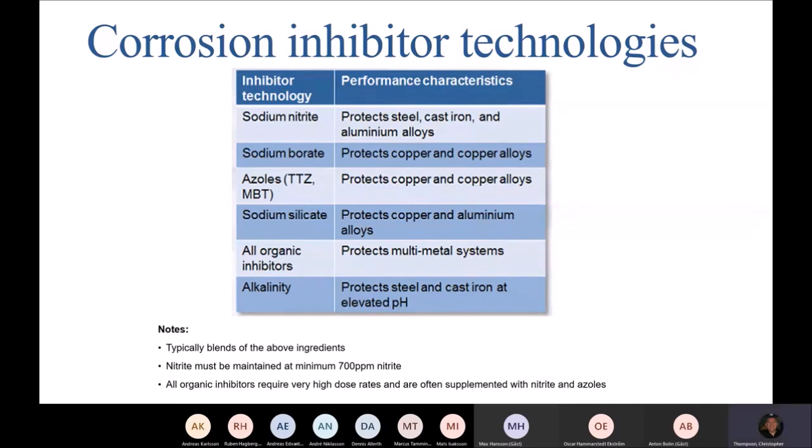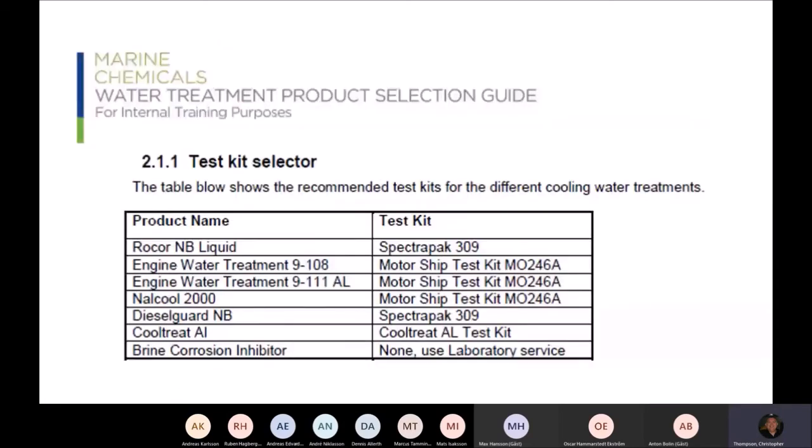So as I said, we have different tests. ROCM-B liquid, which is common for you lot most probably, will do the tablet test, which is a 3 or 9. And another chemical from the old Nalfleet range is EWT 9108, which a lot of Norwegian customers prefer. That's using a liquid test.